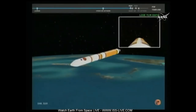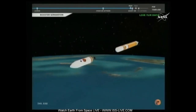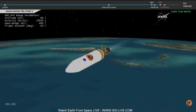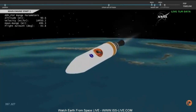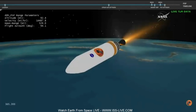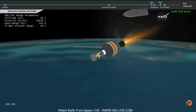And we have good indication of stage separation. Ned is deploying. We have pre-start on the RL-10. And we have ignition on the RL-10 engine. Engine chamber pressure looks good. And we have good indication of payload fairing jettison.